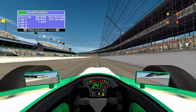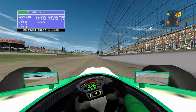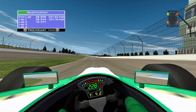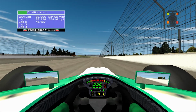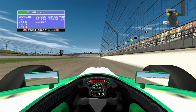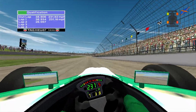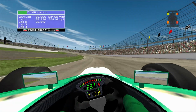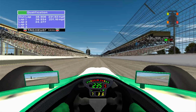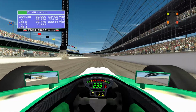3 qualification laps to go. Again, there's that popping in the engine as well. When it gets to a certain rev, it just pops. Like a little loop. Okay, that was a bit better. Two qualification laps to go.